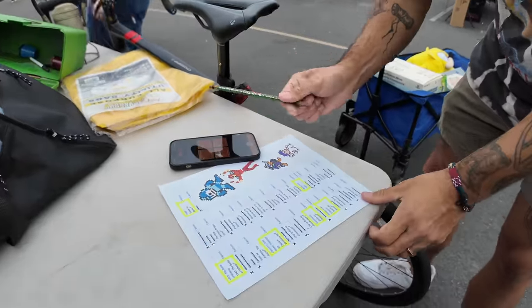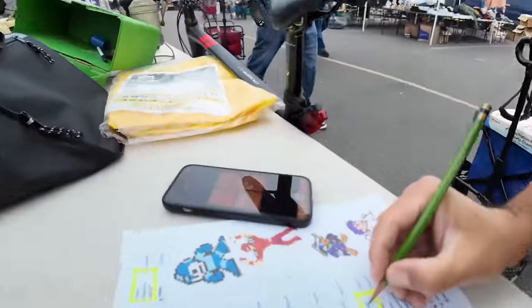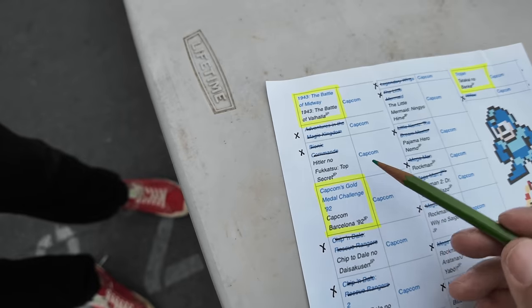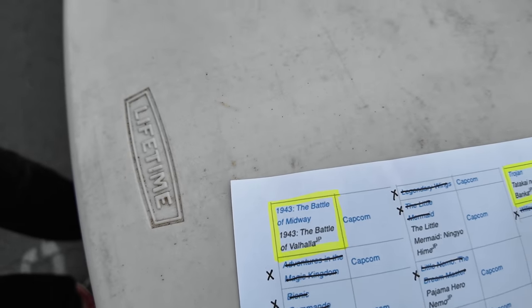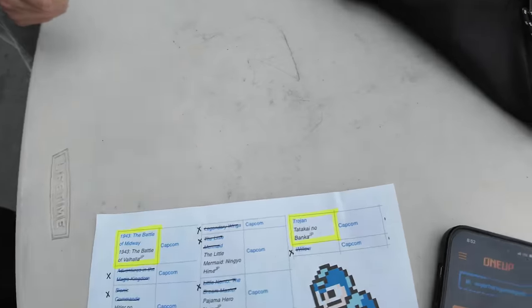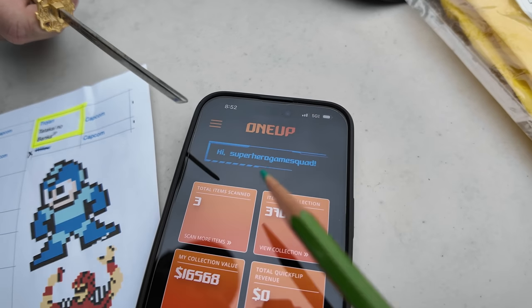All right. This right here, crossing off Mighty Final Fight, just like that. It is off the list. 1, 2, 3, 4, 5 left now, putting us at 370 NES games in the set.